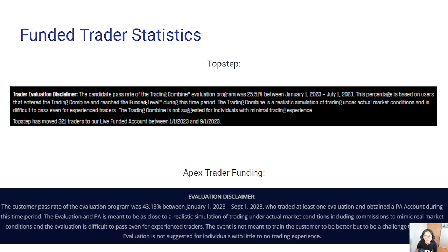The candidate pass rate of a combine evaluation program was 25.51% between January to July 1st of 2023. This percentage is based on users that enter the combine and reach the funded level during the time period. The trading combine is a realistic simulation of trading under actual market conditions and is difficult to pass even for experienced traders. The trading combine is not suggested for individuals with minimal trading experience. Topstep has moved 321 traders to the live funded account between January 1st and September 1st of 2023.